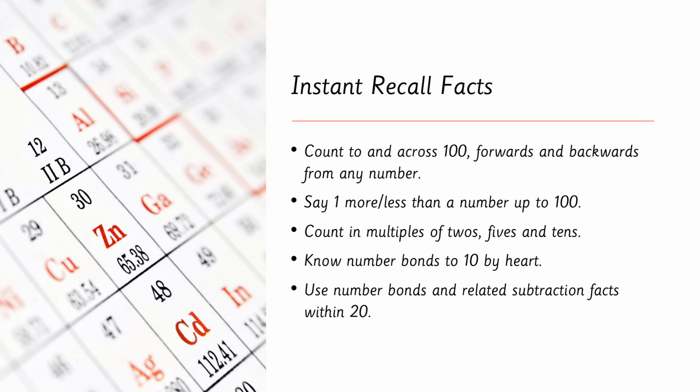We look at our number bonds to 10, starting off with our number bonds to 5 and building up to our number bonds to 10. So that's where pairs of numbers will make 10. For example, 2 and 8 makes 10. So therefore, as we build our learning to larger numbers as we move to year 2, we then know that 20 and 80 make 100. Using our number bonds, so again, pairs of numbers and related subtraction facts within 20. So we start off with addition to 10, build that up to addition to 20, and again do subtraction in the same way.